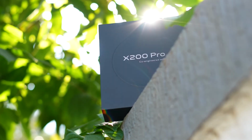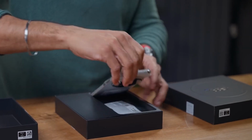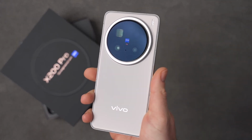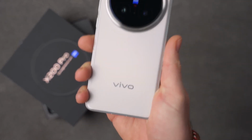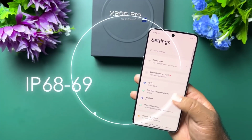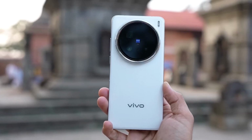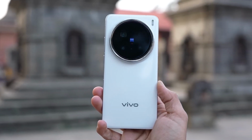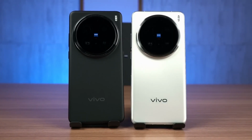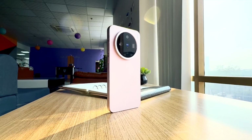From the moment I unboxed the Vivo X200 Pro, it was clear this phone was designed to impress. The titanium gray finish exudes premium vibes, and the build quality is top-notch. It's durable with an IP68 and IP69 rating, which means it's water-resistant and dust-resistant. The design is more refined this year, with the removal of excessive text on the back, giving it a much cleaner look. The phone is thinner, but still feels sturdy in hand, though I did notice that the weight distribution is slightly off, likely due to the massive camera module.